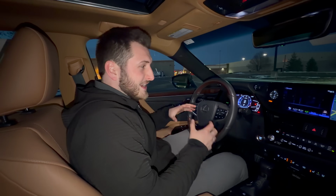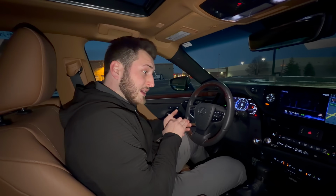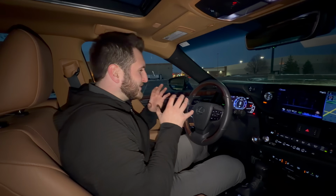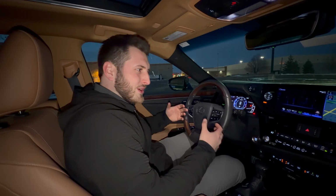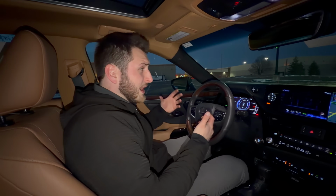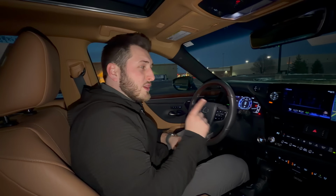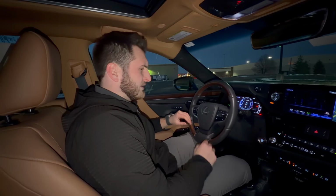And sitting in the seat itself, up front we do have heated seats, we have cooled seats, we have a heated steering wheel. It's just so comfortable and luxurious feeling in here. All of the amenities and luxury features that you could possibly want in a luxurious vehicle. But there is some really cool stuff that I want to point out inside of here that they did.